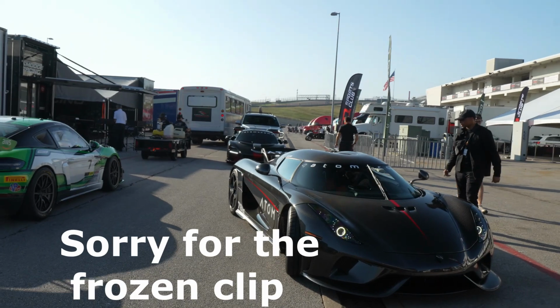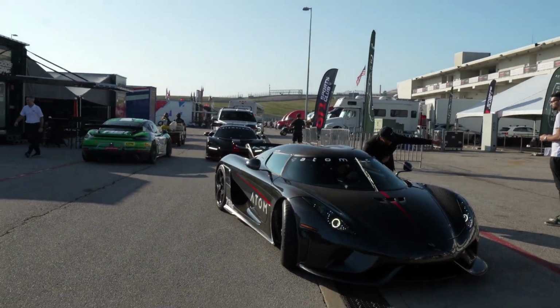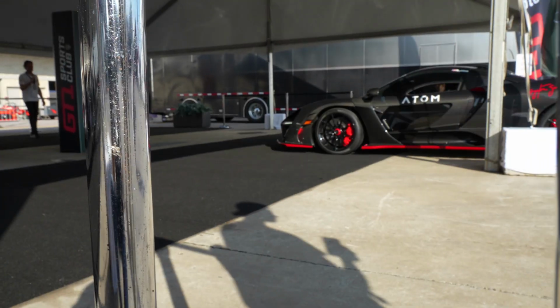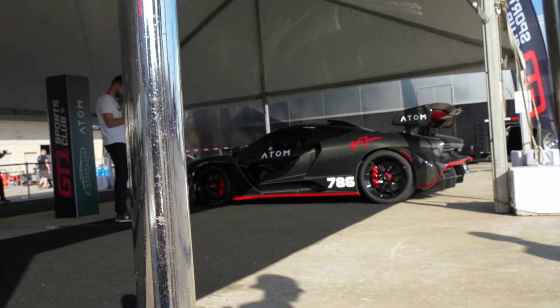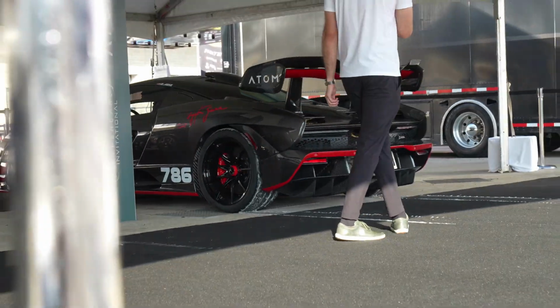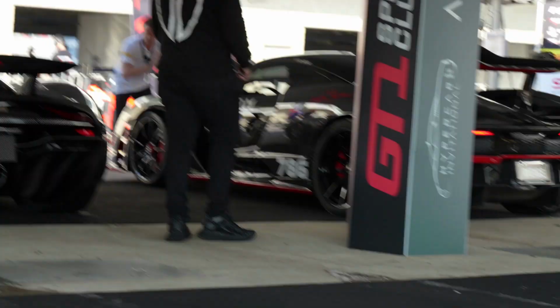Man, I don't know if y'all just caught that, but that Ford Explorer over there, whatever that is, almost hit the McLaren Senna in the back. Jesus Christ. And then also showing up, we got the exposed carbon fiber McLaren Senna. Damn, it even has the signature of Ayrton Senna right there on the body panel.